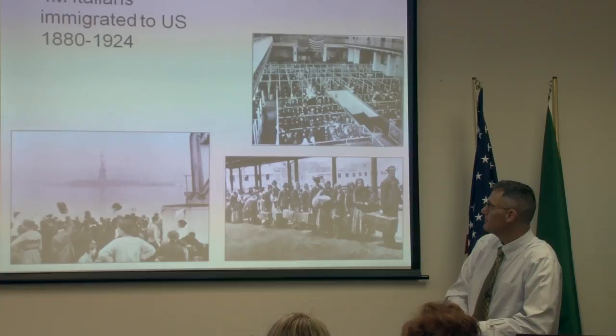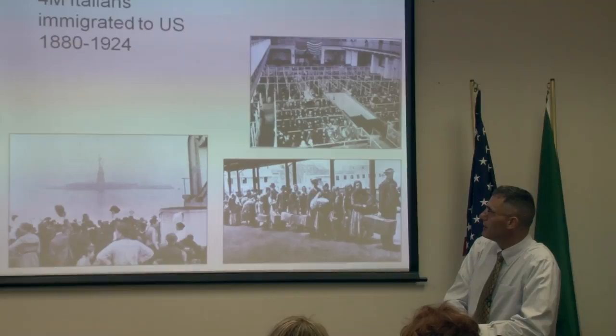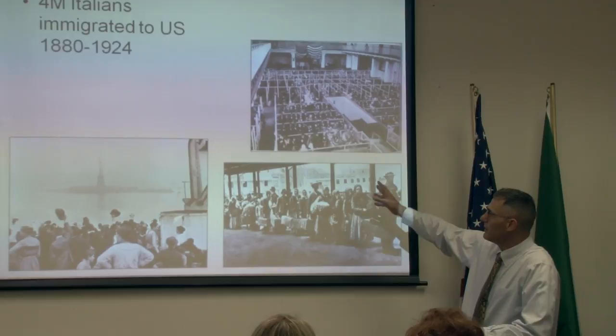Next slide. So moving back to the story, roughly 4 million Italians immigrated to the U.S. in this period, mostly through Ellis Island.